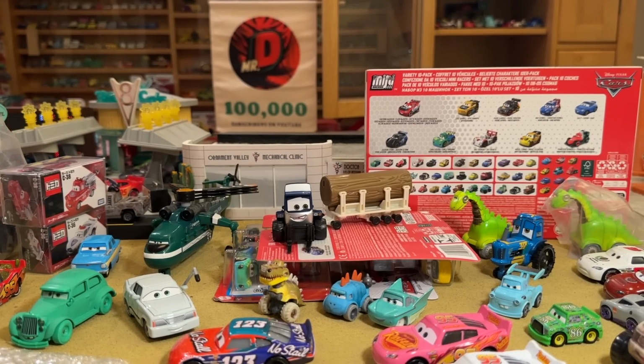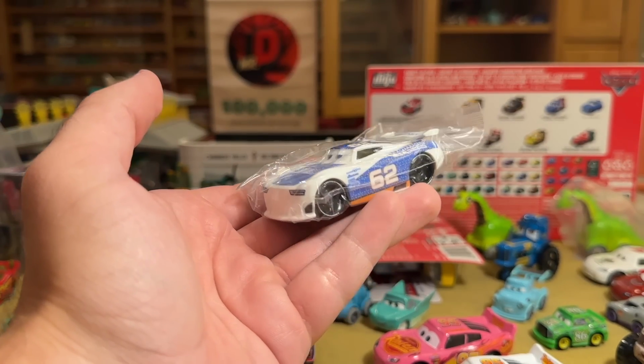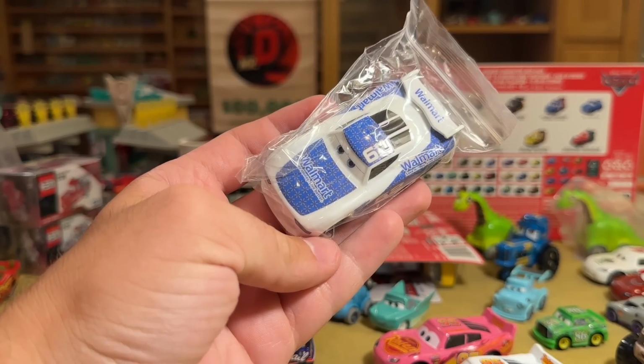What else do we have here? Oh, we have a custom from Jim Scavenger, because of course you can't have a giga haul without some Jim Scavenger action. Kind of unboxing off camera just because there's so much on my table. And it is a Walmart Next Gen. So I definitely will be reviewing this soon.